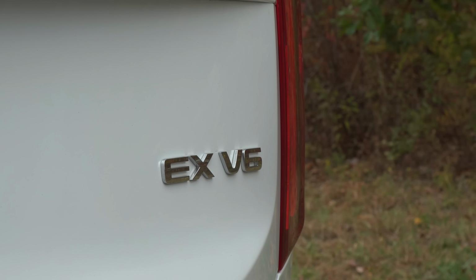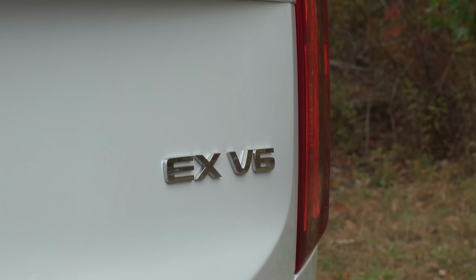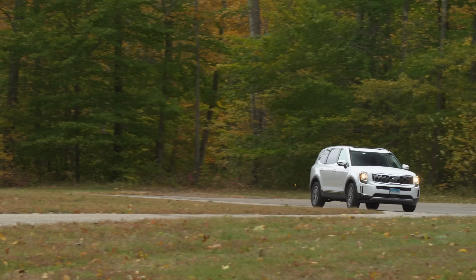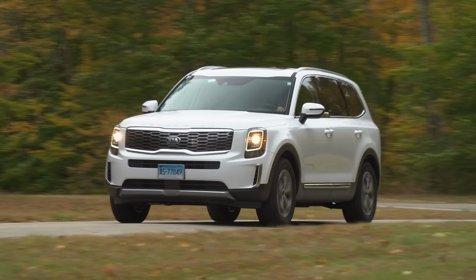When it comes to buying, we'd get the EX version, since it's the best balance of comfort, luxury, and convenience. Overall, the Telluride is tough to beat, considering its overall competence and standard equipment for the price.